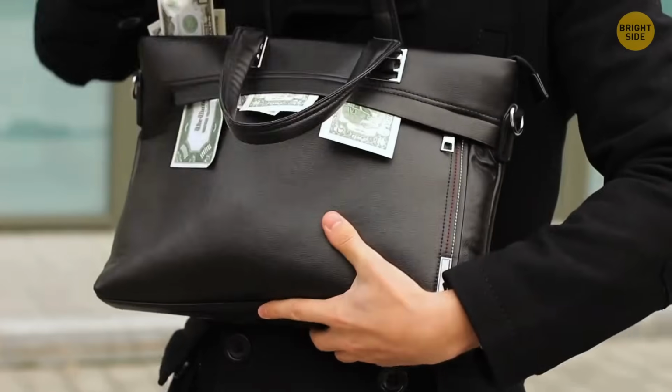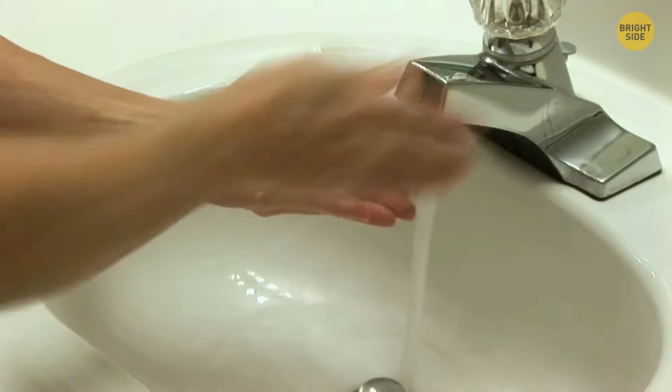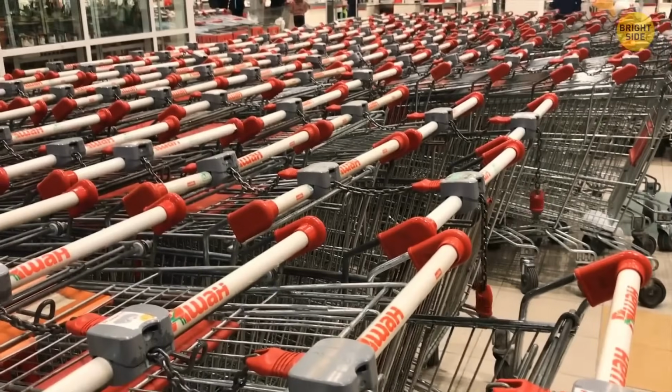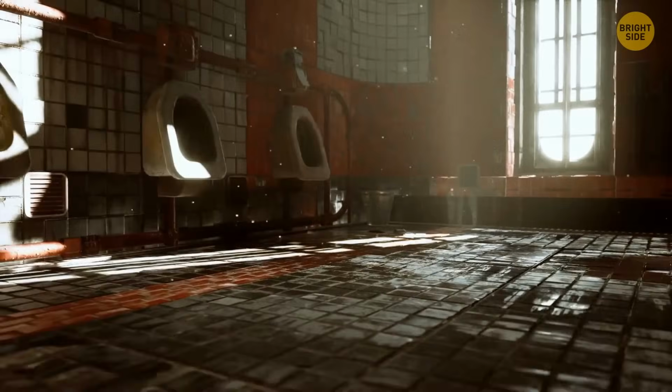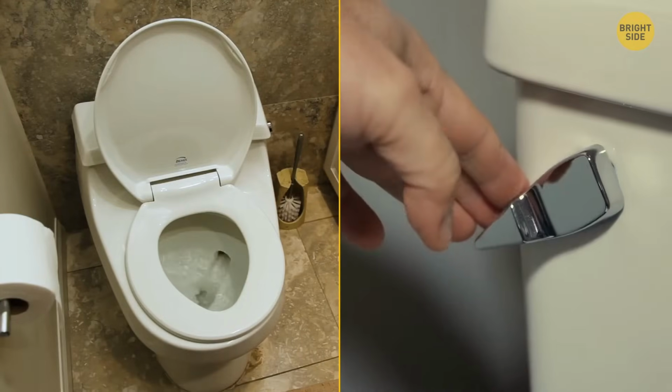Money can't be cleaned like a lot of things, but taking it to a bank for new, hopefully cleaner bills is possible. Use hand sanitizer and wash your hands after handling money too, just in case. Grocery store shopping carts can have more bacteria on them than what's ever been found in public restrooms. That includes toilet seats and the flushing handles.